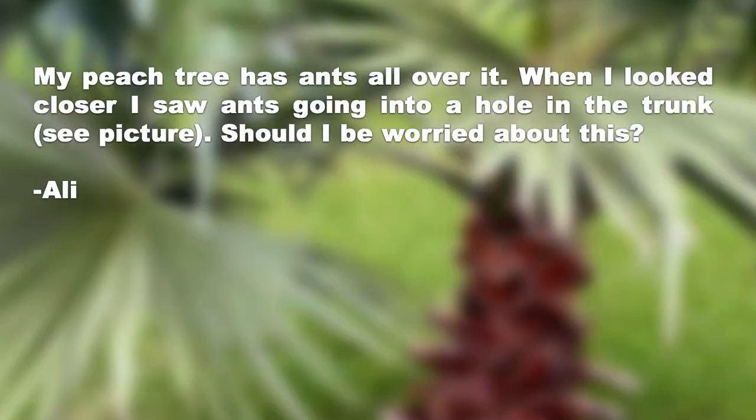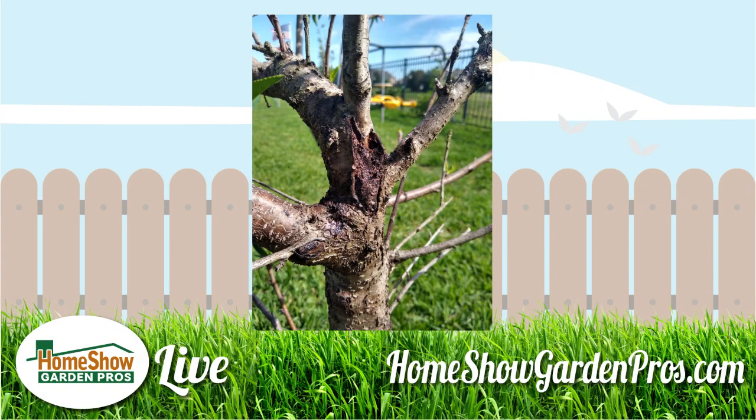This is from Allie. My peach tree has ants all over it. When I looked closer, I saw ants going into a hole in the trunk. See picture. Should I be worried about this? Let's see that picture. Okay, there it is.